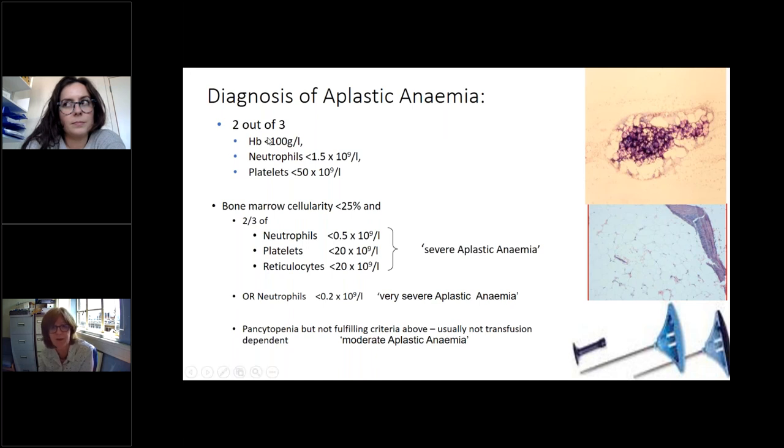So to diagnose aplastic anemia, you have to have 2 out of 3. There may be things that might make you think about HLH, you're going to have cytopenias, but when you do a bone marrow, you find there's very reduced cellularity. The bone marrow is usually packed with cells; from birth it's 100% occupied, and then it's 100 minus the age, so by the time you get to 90, you're only going to have 10% cellularity in the marrow, as it all just fades away.